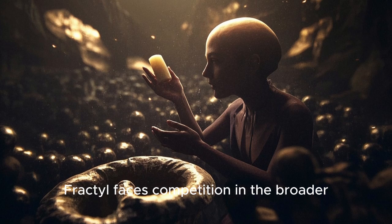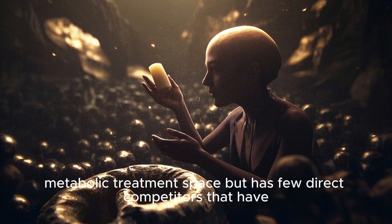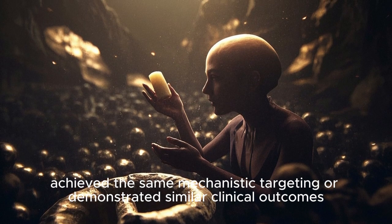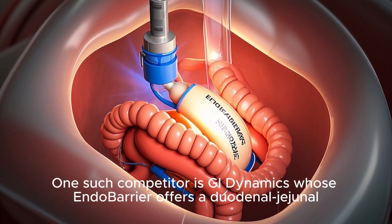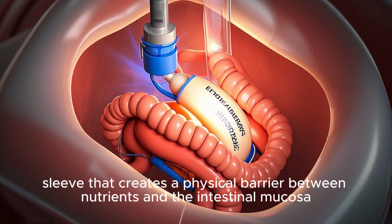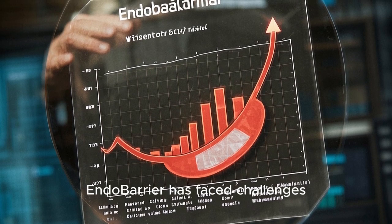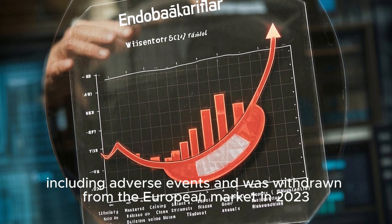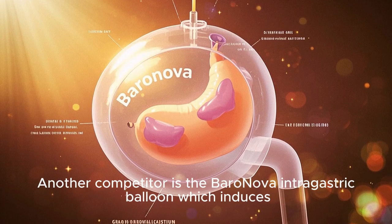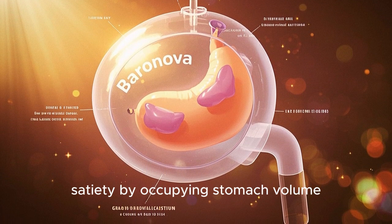4. Competitive landscape. Fractyl faces competition in the broader metabolic treatment space, but has few direct competitors that have achieved the same mechanistic targeting or demonstrated similar clinical outcomes. One such competitor is GI Dynamics, whose EndoBarrier offers a duodenal-jejunal sleeve that creates a physical barrier between nutrients and the intestinal mucosa. However, EndoBarrier has faced challenges including adverse events and was withdrawn from the European market in 2023. Another competitor is the intragastric balloon, which induces satiety by occupying stomach volume.